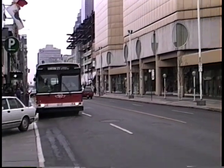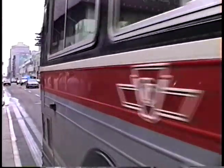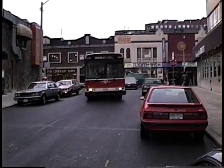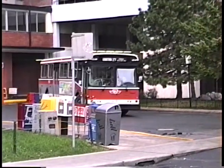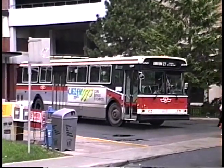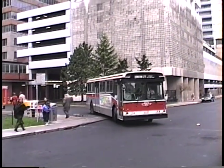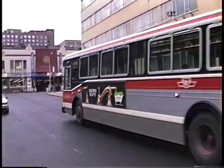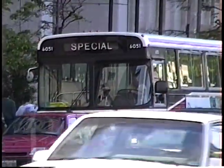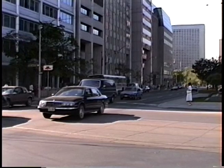6049 is seen on the last week of service for the downtown 27 route. These were the first 40-foot TTC buses to come equipped with 4 side turn indicator lights. 6051 is northbound on University Avenue, returning to the garage after completing its morning premium express run downtown.